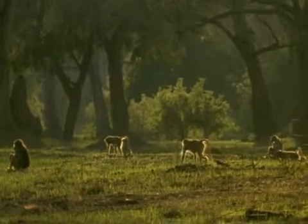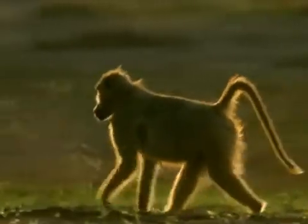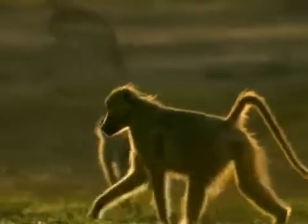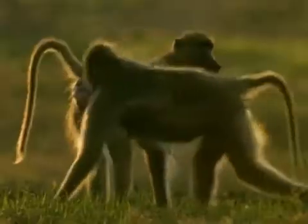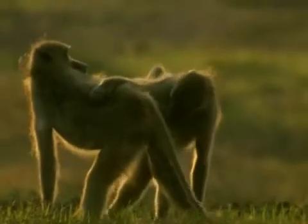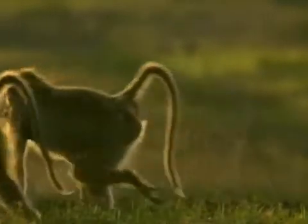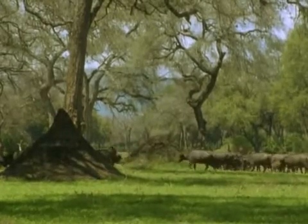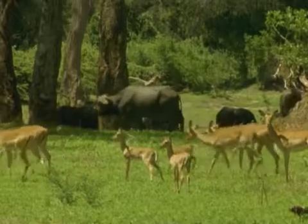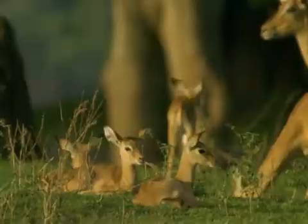Soon after the initial soaking, Mana's pools fill to the brim, and the woodland is once again flushed green. In the early morning light, Mana assumes the ambience of an African paradise. The inhabitants can now enjoy a benign period, when they have both plenty to eat and water to drink, until the dry season returns, as it surely will.